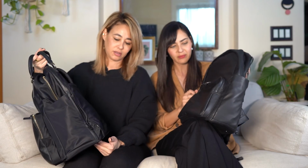But if you're going to ask which one's better, it's really hard to say. If you want to save a little bit of money, I would say go with the Rowledge one, just because the features are very similar. I want to say you get a little bit more with this one, with the handle and the strap. You definitely get more with this.